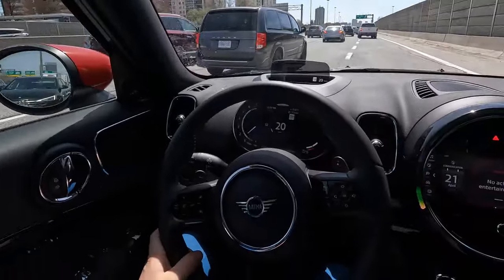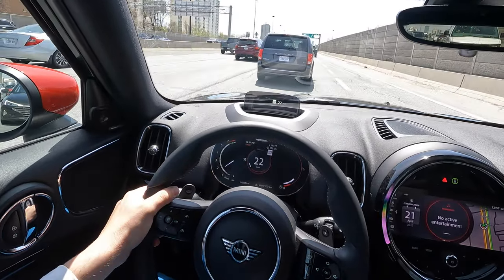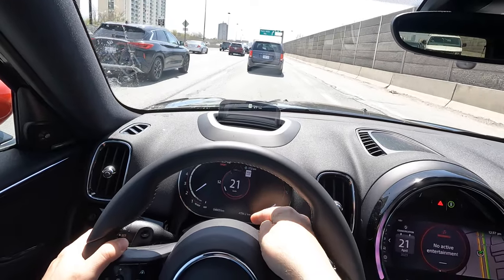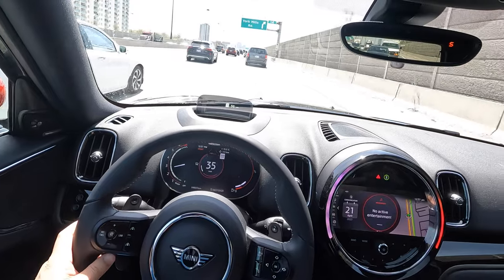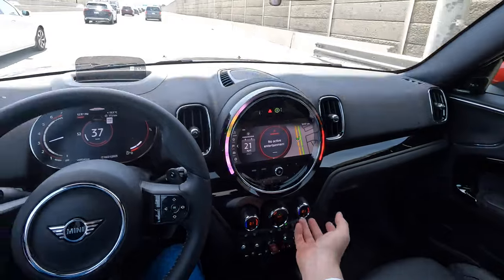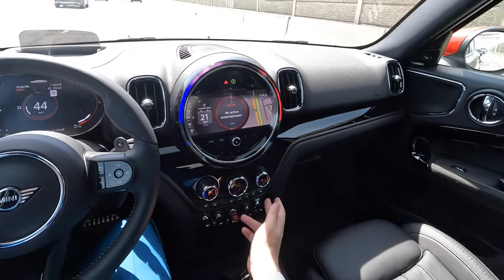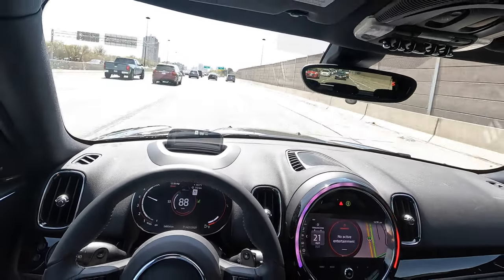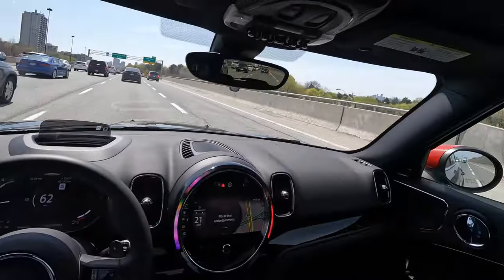All right, let's explore any other features that we have here. We have a BC button on the end of the turn signal stick. What does that do? It just changes the information right there. Doesn't do that much. Automatic climate control. I like how they're dials here. You can just turn them real easy. Automatic, AC, max defrost. Man, it sounds so good. It sounds really good.